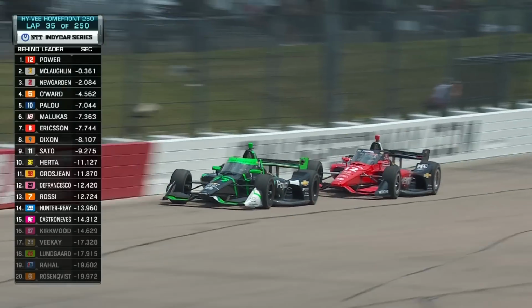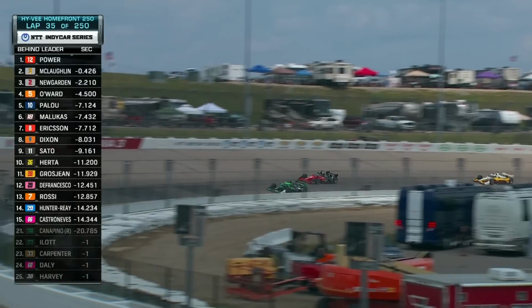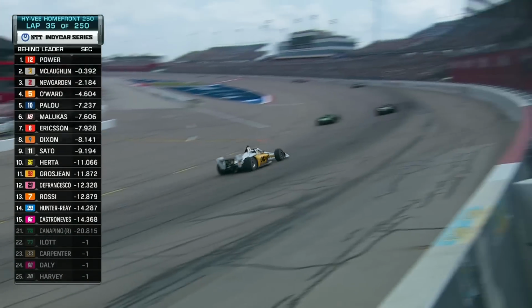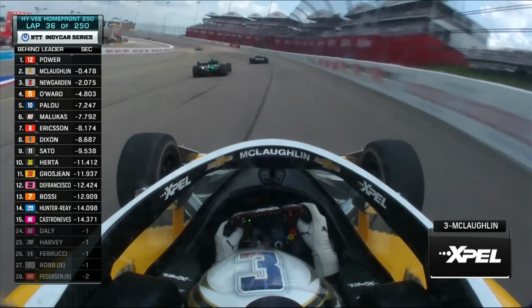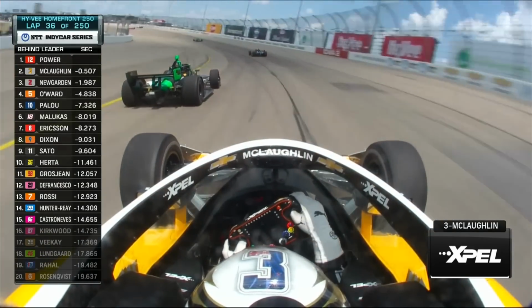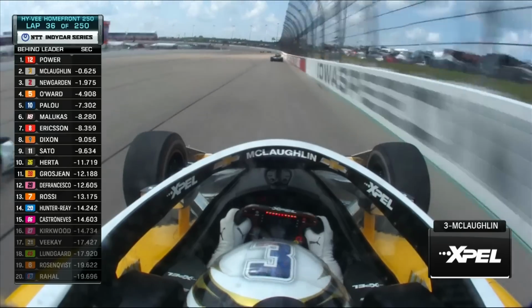35 laps into a 250 lapper, and in the yellow and white XPEL Chevy, Scott McLaughlin is getting closer to his teammate and race leader Will Power. That's the important part here: as Will cuts through this lap traffic, he is not able to gap the 3 of Scott McLaughlin at all. They're 2 seconds clear of Josef Newgarden, who is 2.5 seconds clear of Pato O'Ward at the moment. So right now, Will is doing a great job getting through that traffic, but McLaughlin is matching him basically lap for lap, car for car, not letting him pull away.